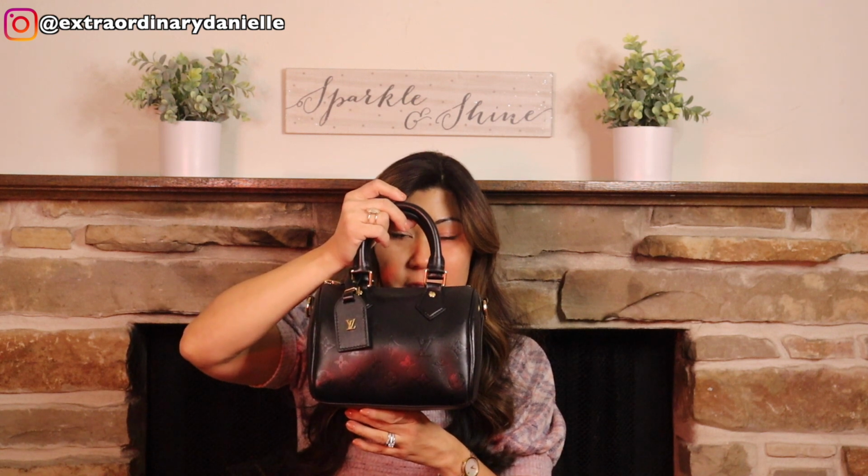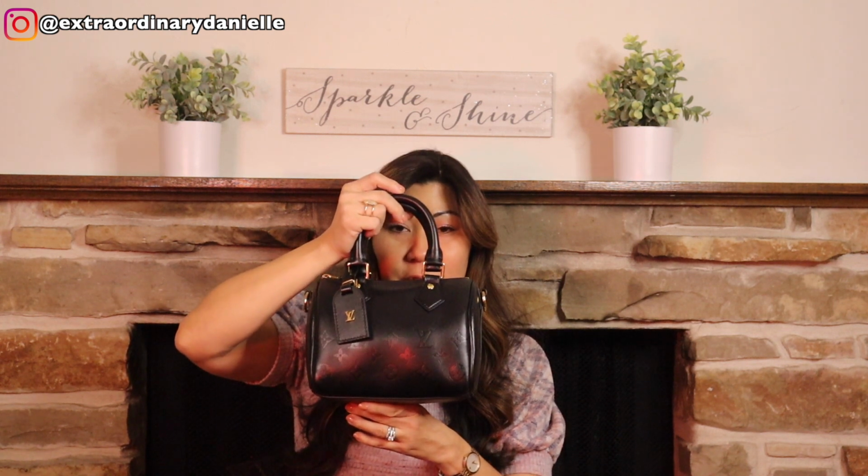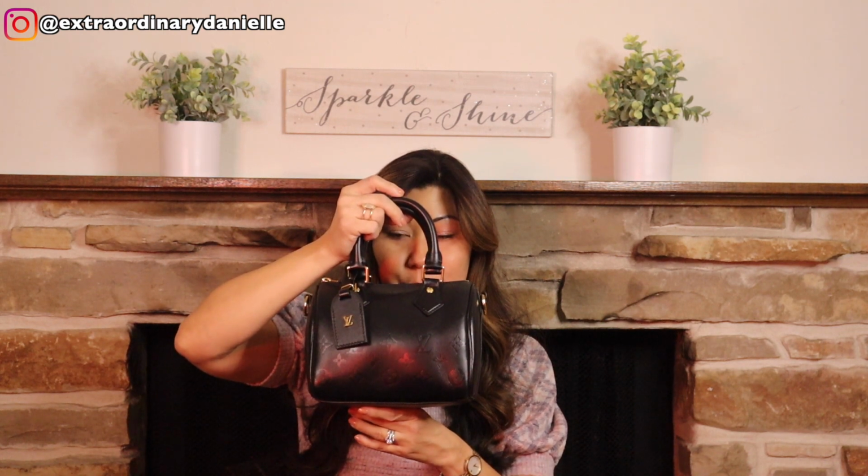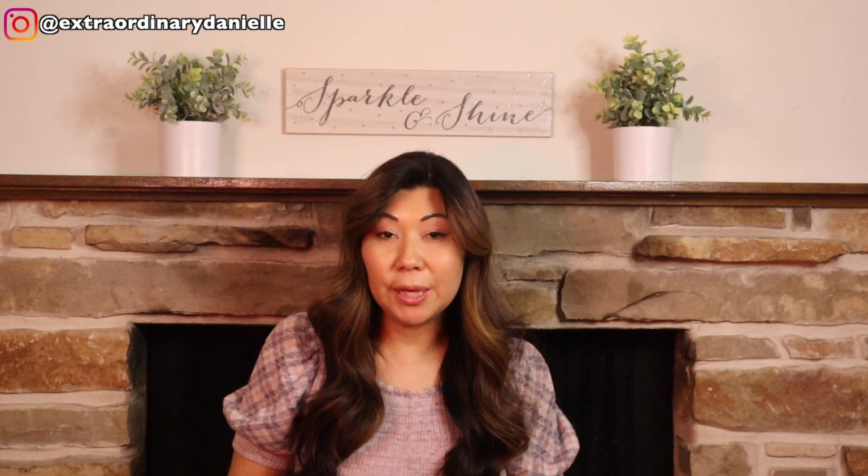I love the look of this bag. I think it's absolutely gorgeous. I love the fact that it is limited edition. I'm so grateful and happy to have this beautiful piece in my collection. However, if I don't find that it's functional for my lifestyle, if I don't find that I use it this year, then this bag may end up leaving my collection. But for now, I'm so glad that I have this beautiful bag in my collection.